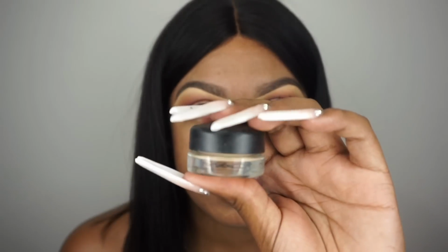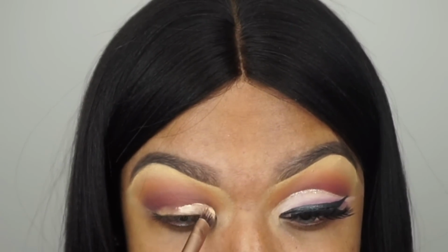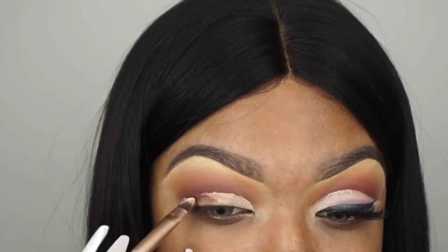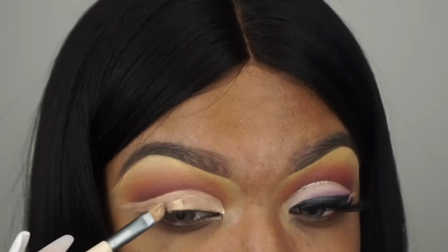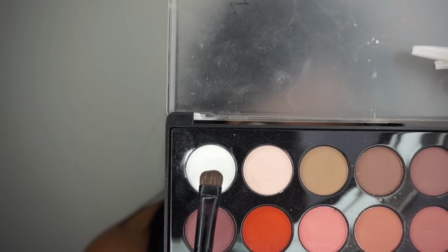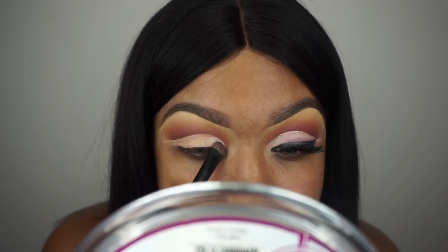Now to carve out my cut crease, I'm using the MAC paint pot in soft ochre. And once I'm done cutting my crease, I'm using the BH Cosmetics Modern Eyeshadow Palette. I'm taking this white shade, and I'm just going to be applying it all over my eyelids.